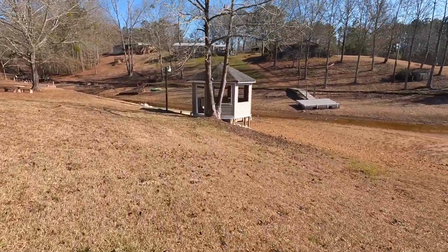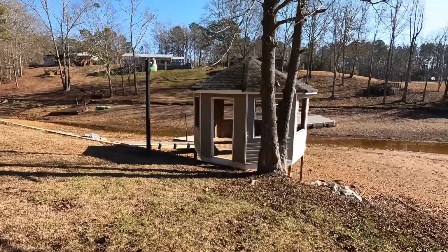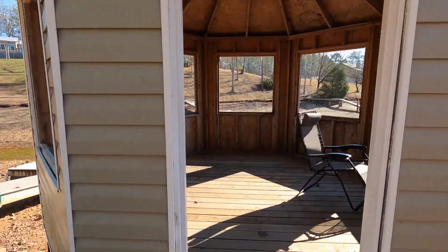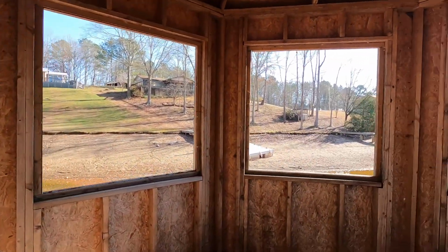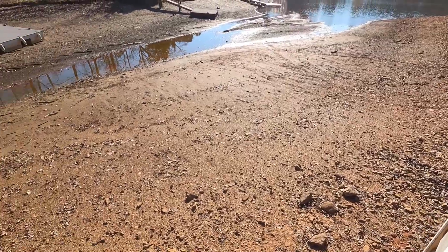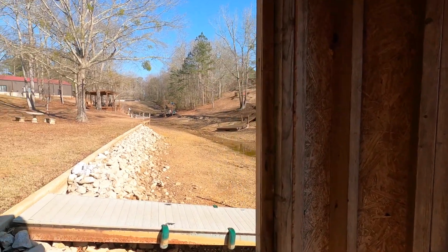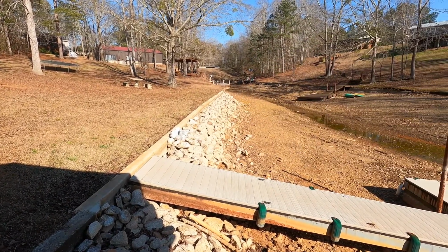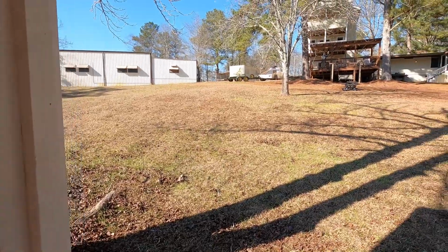So we got a little gazebo. Comes out here. It's a nice little gazebo. A little fan in it. And normally the water, or during the summer, the water is up underneath this gazebo. This concrete wall and riprap is the length of our yard. There's a squirrel that lives in the gazebo.